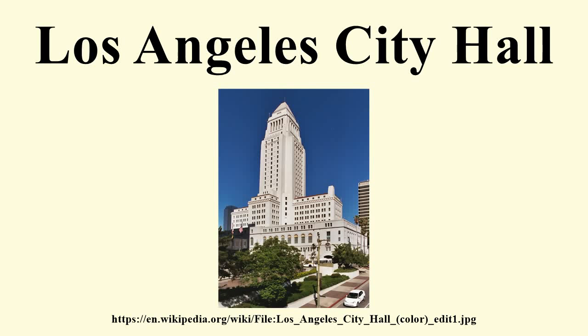Los Angeles City Hall, completed 1928, is the center of the government of the city of Los Angeles, California, and houses the mayor's office and the meeting chambers and offices of the Los Angeles City Council. It is located in the Civic Center district of downtown Los Angeles in the city block bounded by Main, Temple, First, and Spring Streets. History.